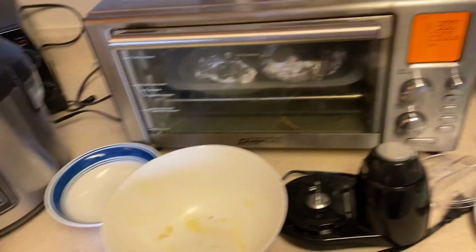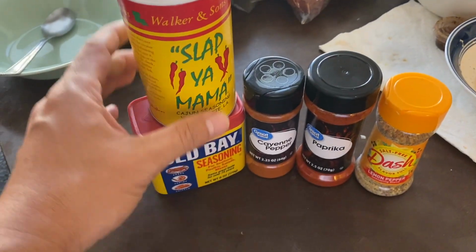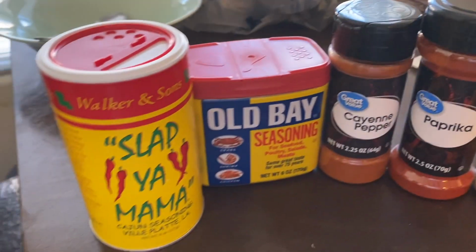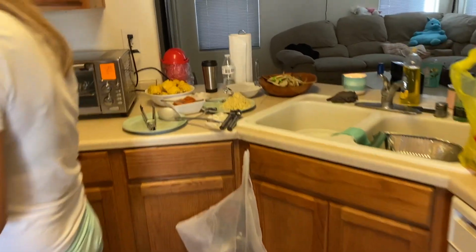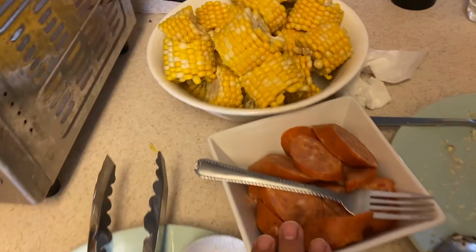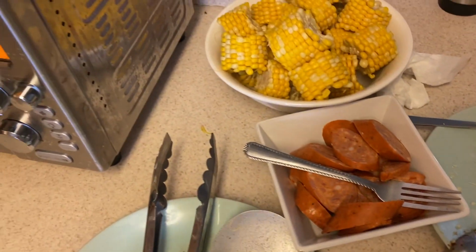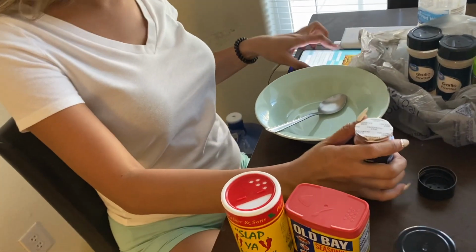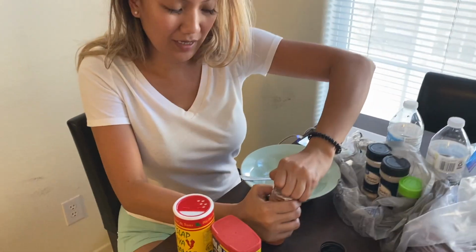Okay, what do you got? So these are the ones she's going to use for the hot and juicy. And now she's preparing the hot and juicy stuff. So we have sausage, we have corn and garlic. She's starting to mix it.